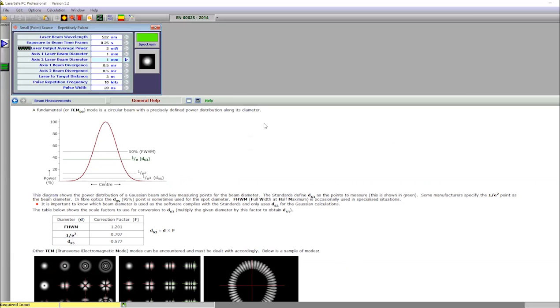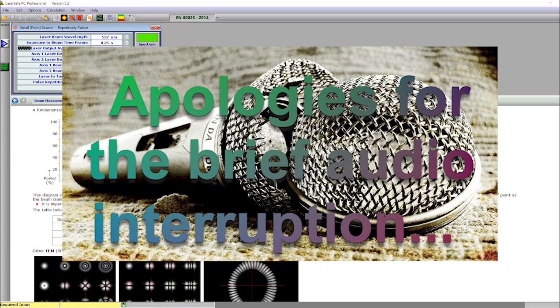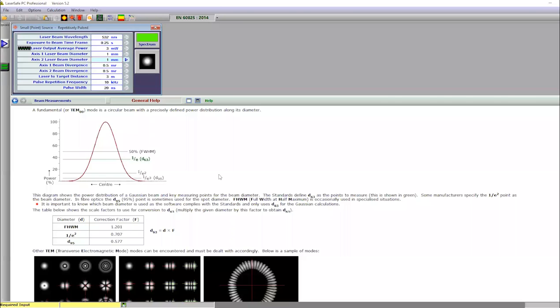Okay, so I'm going to convert the data sheet to 1 over E squared, and I want to input a smaller number to model that, right? Yeah, whatever it is that you've got, 1 over E squared, 1 over E cubed, the D95 is actually used by fiber optic people a lot. Oh, I see. So you've actually got 3 or 4 different measurement points. The typical one, which I have in green, is accepted by both ANSI Z136 and EN 60825, and that's the value that you would normally input. So if you're given a 1 over E squared, it's actually larger than it should be, so you have to multiply by 0.707. Thank you for explaining that.